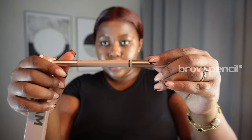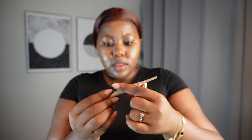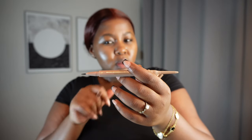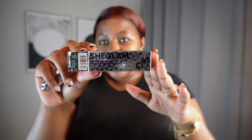Then I got a lip pencil. This is it. Let's see what it's giving. Very sharp, so it's good for precision. And then what's up the side? Oh, okay, it's an eyeliner, and then this is an eye pencil. Yes, guys, I'm not too sure about this. So I also got this lipstick in the shade Deep Under, and yeah, this is her.